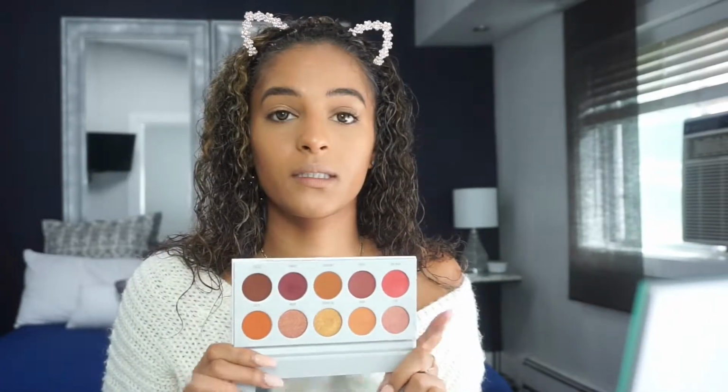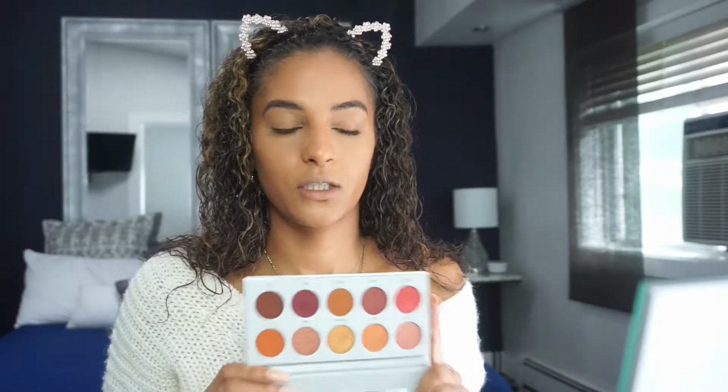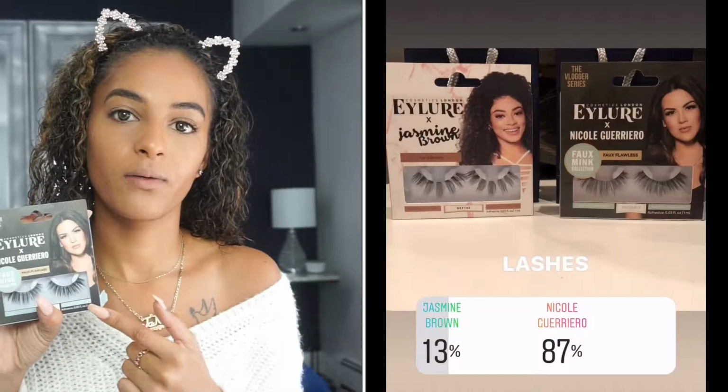I will probably switch over to voiceover for this part, that way I can just concentrate on what it is that I'm doing. And then I'll be back live and in person to finish off the face. But once I do finish the eye part, I am going to apply my lashes, which I'll just tell you guys now. You guys chose between Nicole Guerrero lashes or the Jasmine Brown. They both are Eyelure lashes, just two different YouTubers or collaborators.